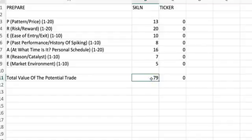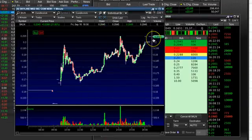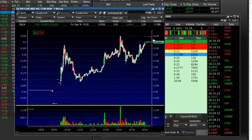This is within my boundaries. I want to take trades that are ranked between 70 and 100. And that's why I think SKLN is a pretty good buy in the 18s. I wouldn't necessarily be chasing it. I wouldn't be surprised to see a big Monday spike and then it fade.